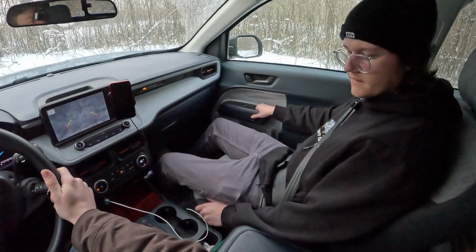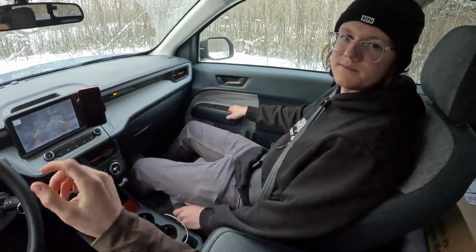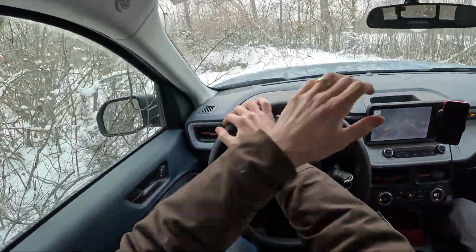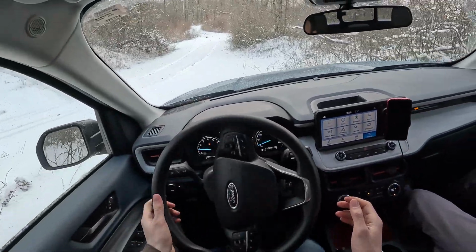Our Area 51 paint really... Can you not lock your diffs in this? Can't lock the diffs in the FX4. You can lock the diffs in the Maverick. In the Tremor. Or sorry, the Tremor. Yep. That's what I meant. Oh yeah, come on, give her head. Yeah! Wow.